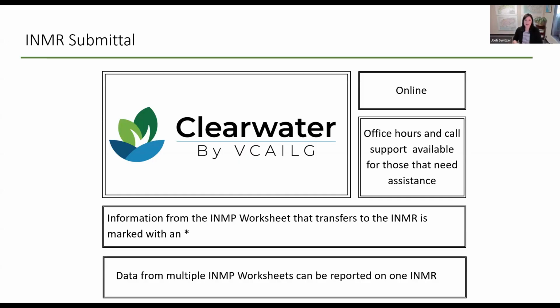So the INMR submittal. This is going to be done through Clearwater. So while you have the template that was included in those links that I sent out, that template just notes all of the information that's going to be carried over into your INMR. So that's the stuff that's going to be accounted for in this report. But nobody needs to be manually processing thousands of pages of paper or filling out thousands of pages of paper. So the Clearwater system is going to meet that need for us.